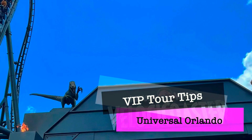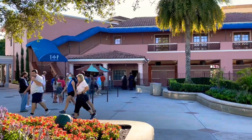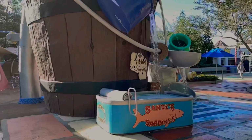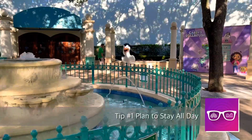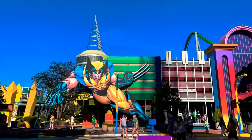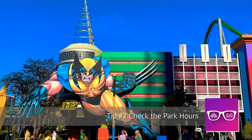Let's go over a few tips that can help you decide how to do this effectively, and when you're there, what you should be doing. The first tip is to know that you're going to have to plan to stay at the parks all day. My next tip for you is to check the park hours before booking your VIP tour.